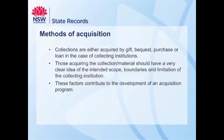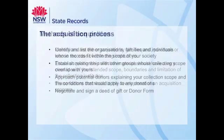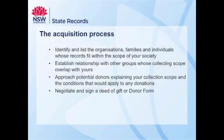Collections can be acquired by gift. You can also go out and ask. It never hurts to be active in the community. You know that a local business is closing down, a business that's been in the area for years and years and years. Chemist shops in particular have lots of interesting records, but so do lots of other places. It never hurts to make a gentle approach, politely, to see what's going to happen to the records.